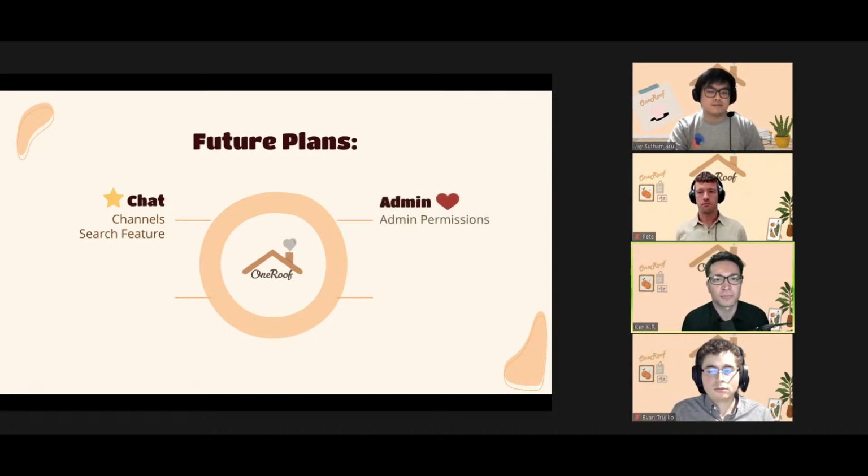Of course, we also plan to add admin permissions just in case one of the kids gets a little mischievous and wants to delete a to-do before they actually completed that to-do. We can ensure that the parents or the owners of the house have full control over that with admin permissions.